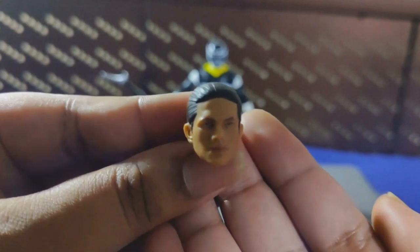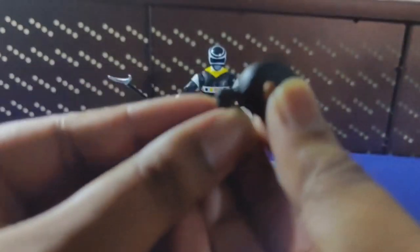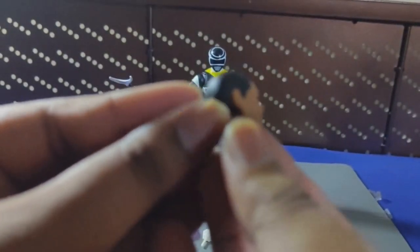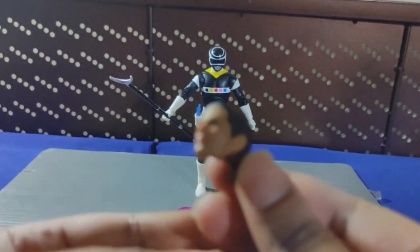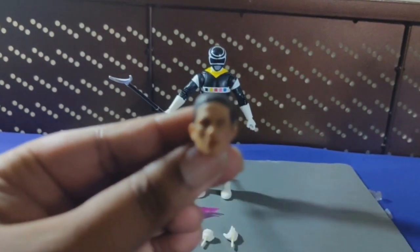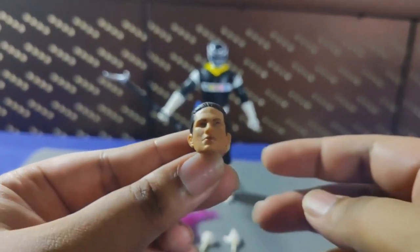The figure has excellent articulation, allowing for a wide range of dynamic poses. The In-Space Black Ranger comes with his Lunar Lance, an Astro Blaster, and an extra pair of hands. The figure also comes with a swappable civilian head, allowing you to display the Black Ranger unmasked. It's a great addition for those who want to showcase the character's dual identity.